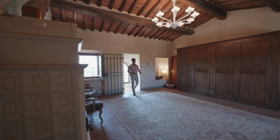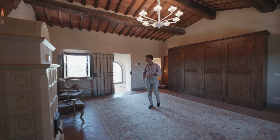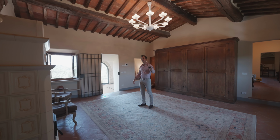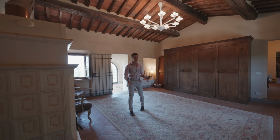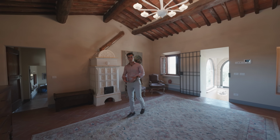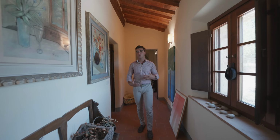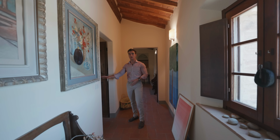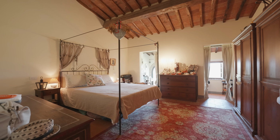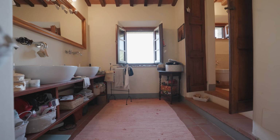The first floor welcomes us with this impressive reception room. It spans nearly all of the width of the house and has some beautiful proportions. With the high ceilings, also the furnishings are really nice with this stove over here, the wardrobe. From this room we get to all of the bedrooms. In fact, starting on this side, we find two of the bedrooms, with the first one over here, nice and cozy. It has on the left side a little office space, whilst on the right side its own ensuite bathroom.